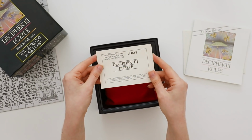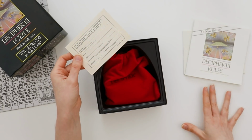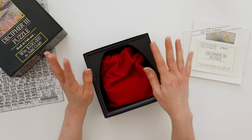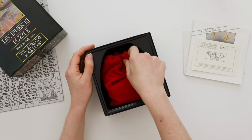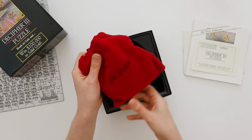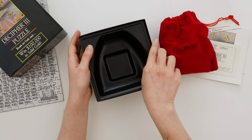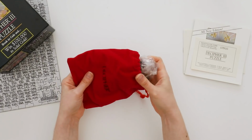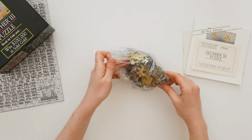And we also have a registration form, and it looks like they redesigned all of this. Ooh, okay, now this is fancier than the other two. We have a plastic insert this time with a velvet bag. Actually, that part is similar to the first one. And that's everything that is in the box. And then inside the bag, we have a bag of pieces.